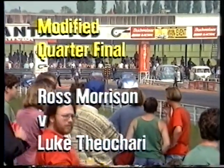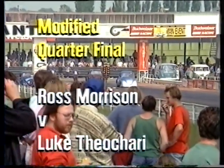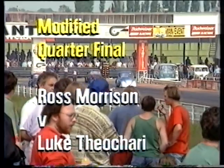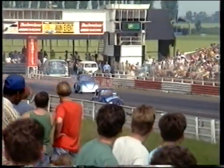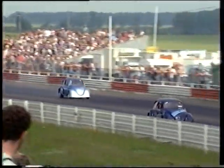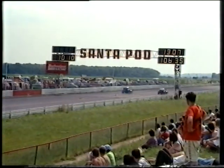Well, action aplenty as always in modified. We take it up with Ross Morrison and Luke Theocari with the Moody car, and we can see the Moody car once again all over the place. That pro sedan of Luke's really fighting for traction, and it looks to me as though that man from Scotland may hang on for the win.